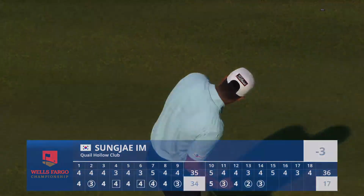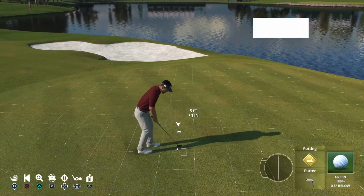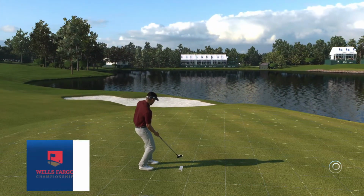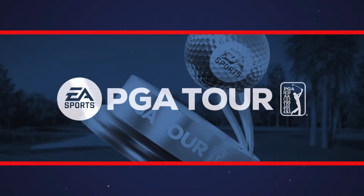Got the speed perfect there from off the green. The line was perfect too, and as a result, it's in for birdie. No issues there. It is a par here at 14. And he'll remain at +4.